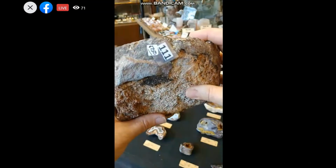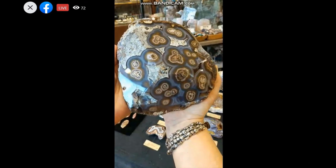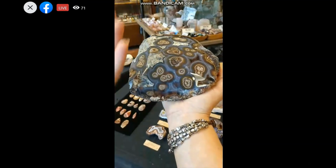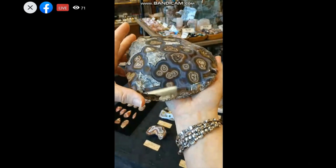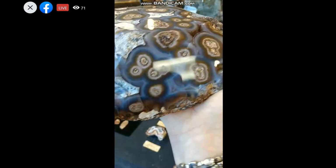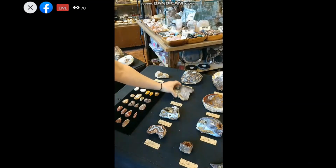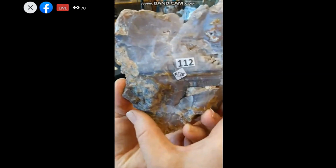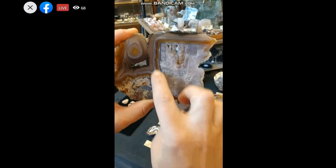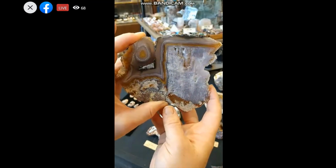Number 111, 750. This one shows a whole bunch of those aragonite crystals coming up into the cavity and being coated around. Beautiful. Can I show the pedestal rock again? You can show whatever you like. Do you have pictures over there still? Yeah. Number 112 is 175. This one has just this gorgeous, you can see the coating of the crystal and the fill-in of the crystal. Very, very gorgeous.